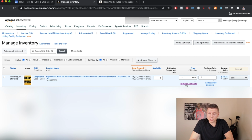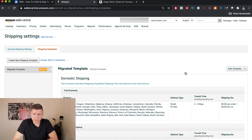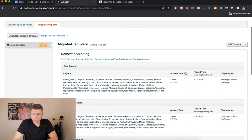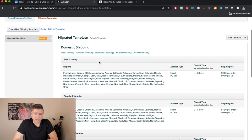Next, I want to talk about shipping templates. So this is the migrated template, so you can change the shipping prices on this product right here. You can also go into settings, go down to shipping settings as well. Same thing, and you can just attach it to that product. I don't think I've ever done FBM on this account before, so I probably don't have any shipping plans here. There's some just generic ones right here.